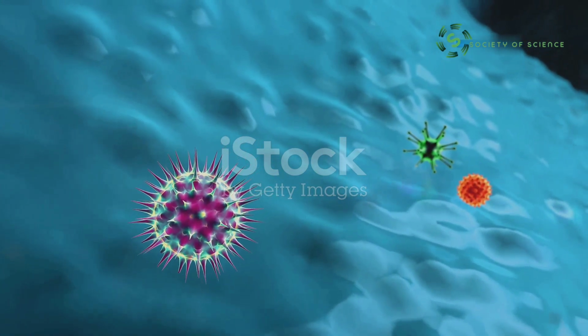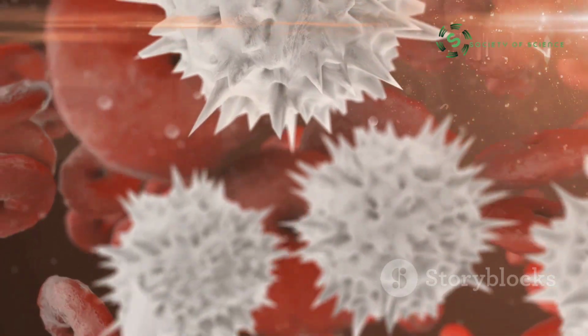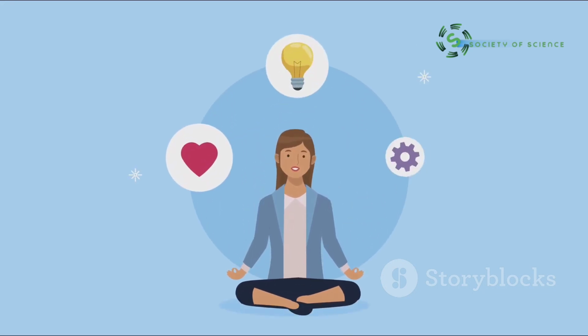Welcome to our deep dive into the immune system, your body's first line of defense against diseases. You know, it's absolutely amazing to think about it. This intricate network of cells and organs working tirelessly 24/7 to keep you healthy. And the best part, you don't even have to think about it, it just happens.